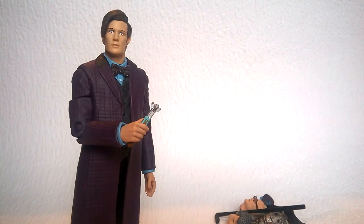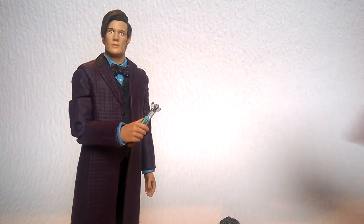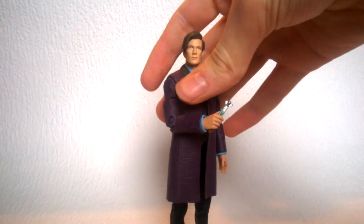Oh look, it's Matt Smith. What a coincidence to see you here. So yeah, Matt Smith does actually come with quite a lot of things, including corpses of dead people. So yeah, we'll take them out, they're scaring the children. So yeah, here is the actual figure.